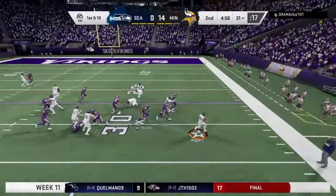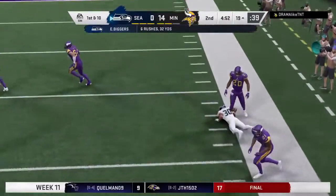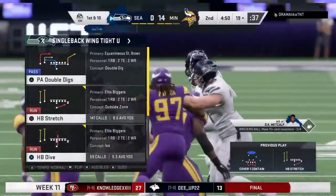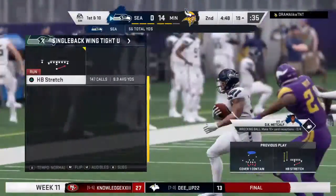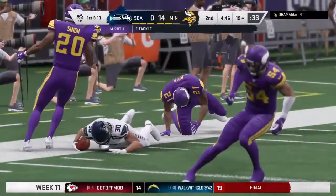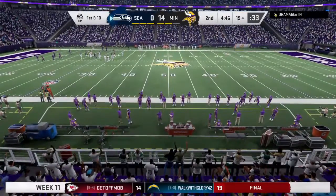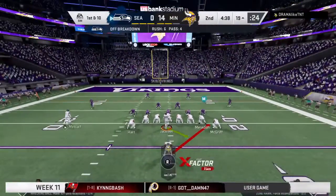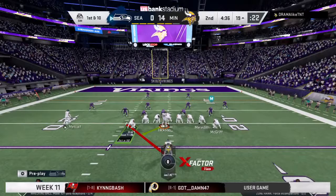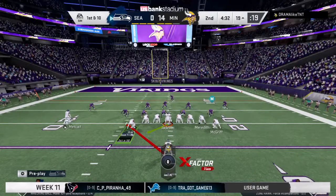Now a handoff looking right. And inside the 20 before he's brought down. It's a gain of 12, 1st down Seahawks. A good run there off right tackle in an old-school NFL football. The right side of the offensive line, often known as the nasty side. The left side, usually the technical side. Kind of reminds me of the old Atlanta Falcons 2009, 2010. That's how they constructed their offensive line.